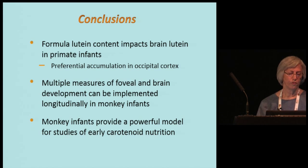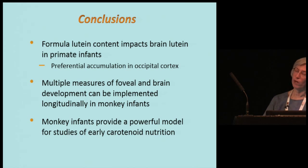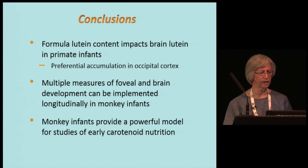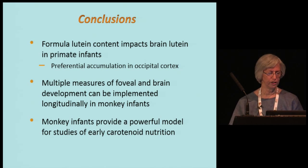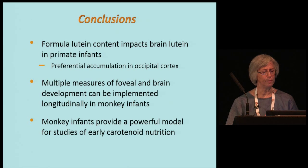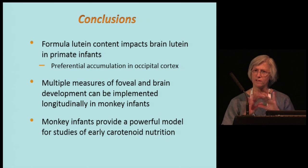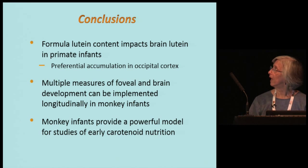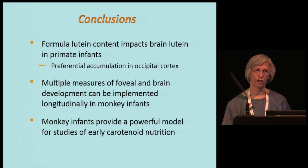So finally, what we conclude at this point is that formula lutein content clearly impacts brain lutein in primate infants, that there's a preferential accumulation in the primary visual cortex in these infants, that we can implement multiple measures of foveal and brain development in these infants to be able to measure in a quantitative way, and in ways that have not been done before in either monkey or human infants, several different aspects of development of the fovea postnatally. And we feel that these monkey infants provide us a powerful model for studying early carotenoid nutrition. Thanks.